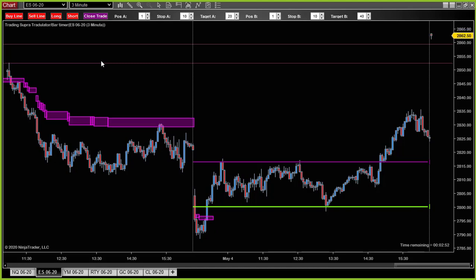All right, so we've got obviously a decent size gap here. I put a couple of lines on. That's just looking at some noteworthy areas in the overnight session. Every morning I just do a little review of the overnight and see what's what, if there's anything that stands out.